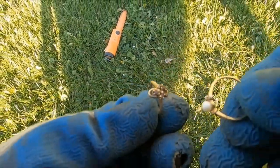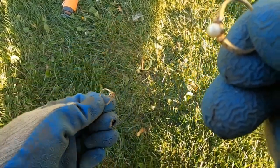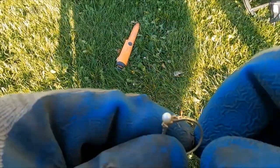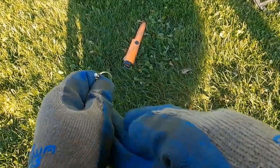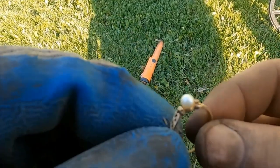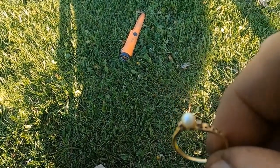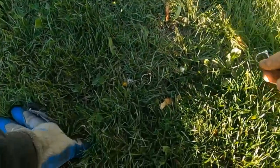Whoa. Those two look like gold to me. That's awesome. Let's see what we got. Yeah, that says 14K. Looks like it's got a pearl. Oh, how sweet is that? Boom. Let's see what we got here.